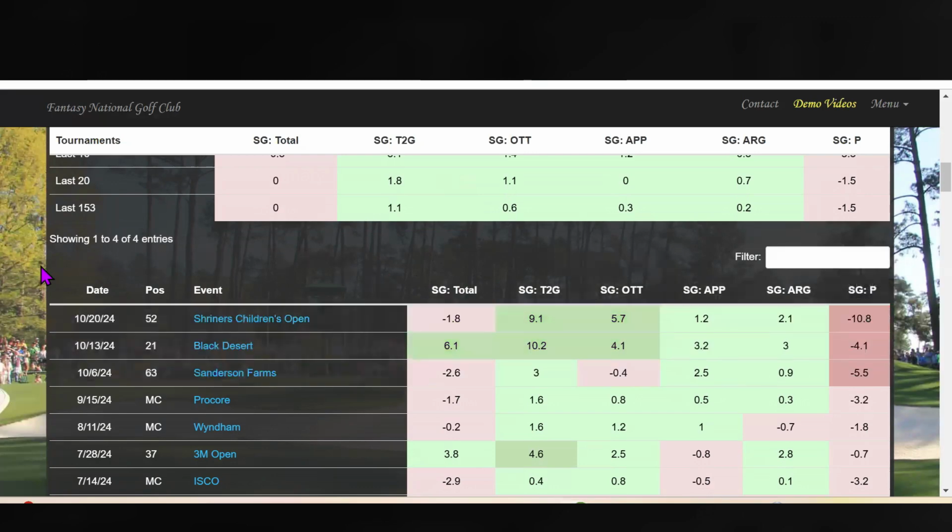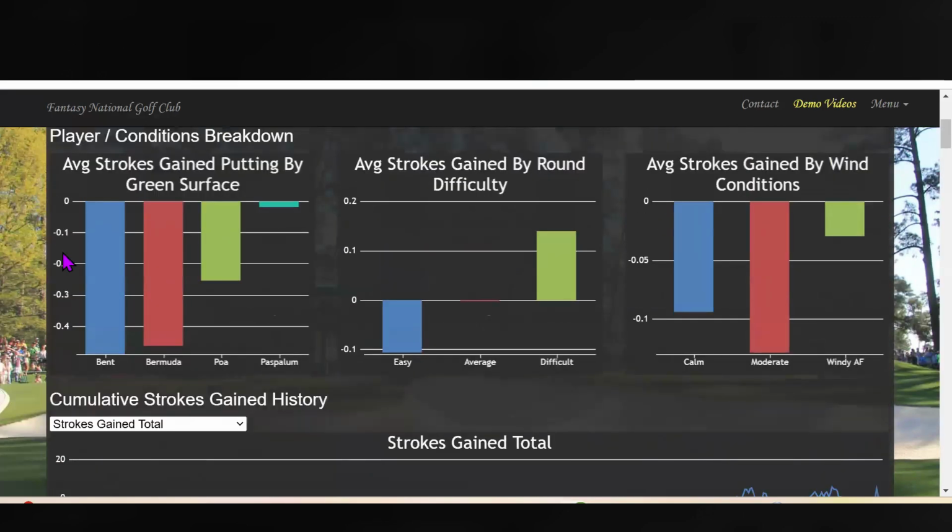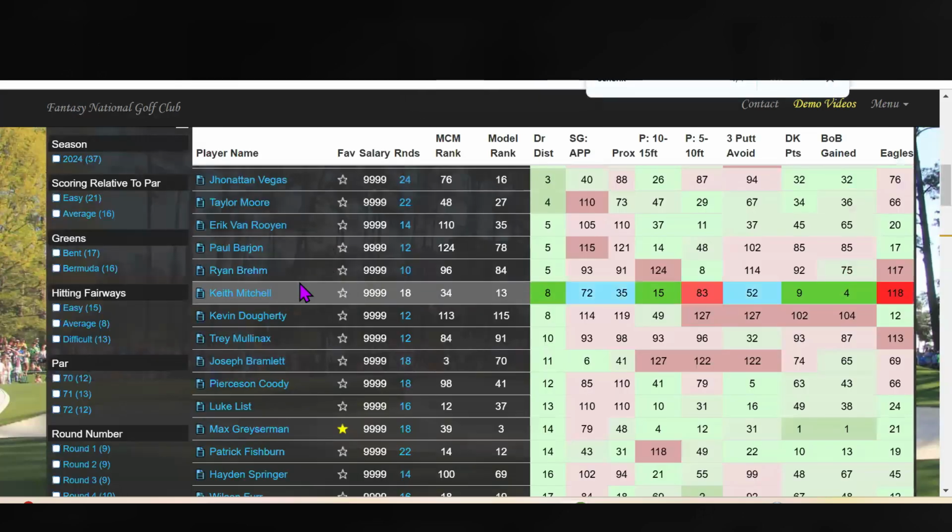So positive regression coming, and we're on Paspalum greens. And look, most everybody probably is not at their worst on Paspalum, but this is probably going to be helpful for a guy like him to make a few putts. So Joey B. Bramlett is going to be in there.